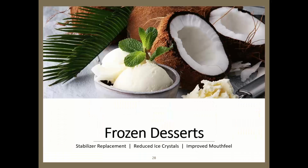Now my colleague Deepa will continue with frozen desserts. Thank you, Sheila. Another popular area is in plant-based frozen desserts. Citri-Fi improves these products by replacing stabilizers so you can get a clean label, but it also helps in reducing ice crystal formation and improving mouthfeel.